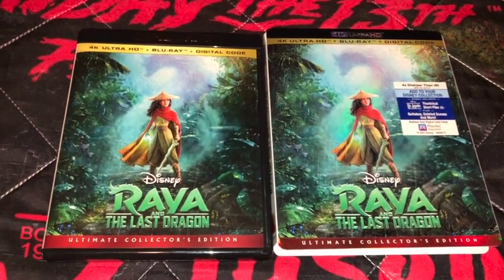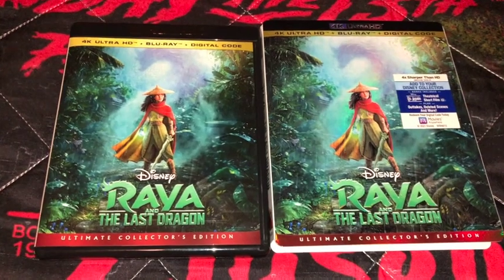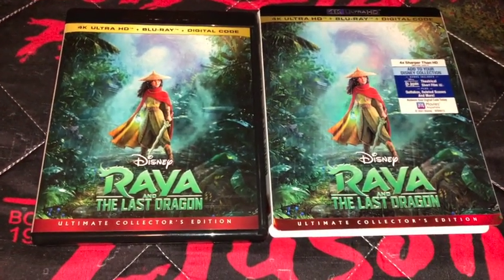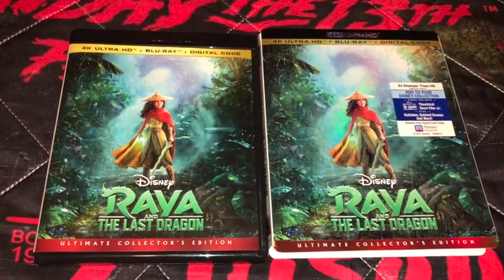It's a computer-generated animation too, but it's done really well. I mean, the water actually looks like water, and when it rains, it looks like rain, and it's very well done. It looked beautiful on 4K.